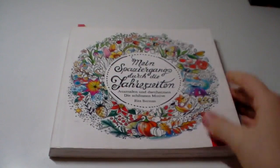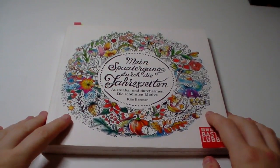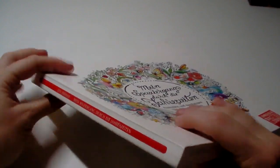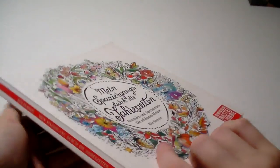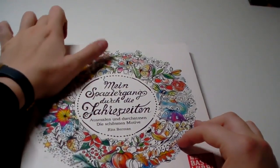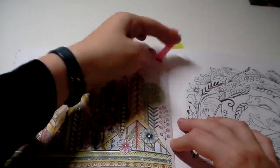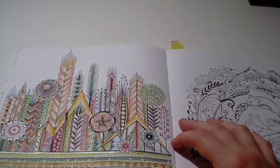So that's that one. Next we have Mein Spaziergang durch die Jahreszeiten by Ruth Berman. This is the 4 Seasons book that she has. You probably can't see that very well, I don't know why I did that. The page I completed in here was this one, which reminds me of shoots and stuff, and I thought it was quite autumnal.